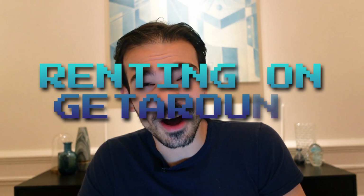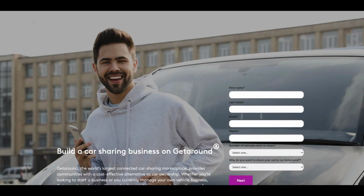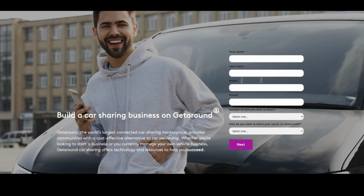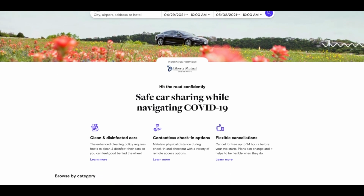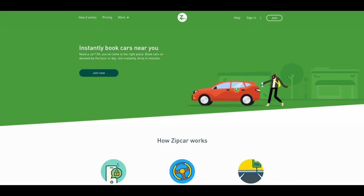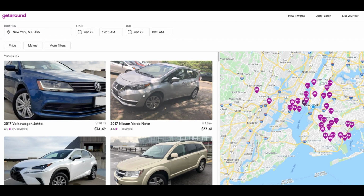Okay, so now moving on to number 4, which is renting your car on GetAround. GetAround is essentially like an Airbnb, but for your car. There are similar services like Turo or Zipcar that you might have heard of before, and you can certainly earn a lot by listing your car on those as well. But GetAround is the larger of the 3, and if you live in a big city, you'll probably get more business.